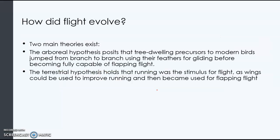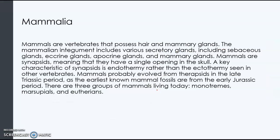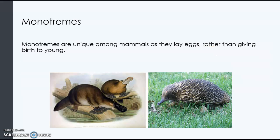This is a section on the evolution of birds. I'm gonna skip it because I really want to get to primates. We talked about the mammals, that the characteristics of mammals, they always have to have hair and mammary glands. There are three types of mammals. The monotremes lay eggs, the marsupials have a pouch, and the Eutherians are another name for placental mammals.